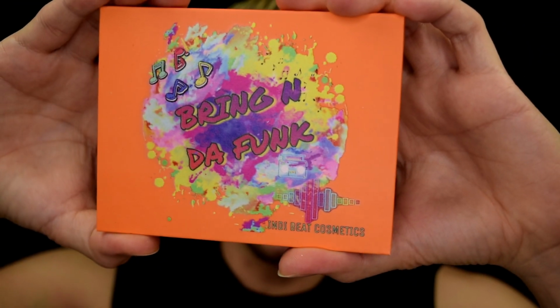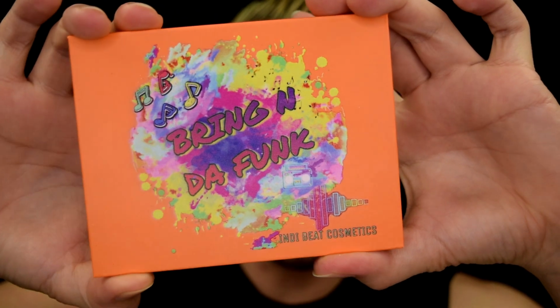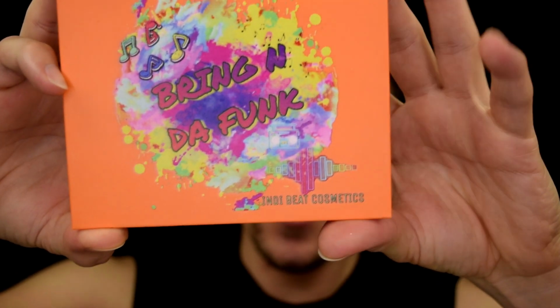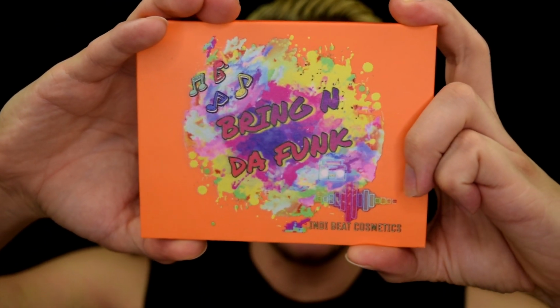And then last, but absolutely certainly not the least, we have the Bring In Da Funk eyeshadow palette. This palette is $24 and you just wait. Oh, you just wait. No, you know what? I'm going to zoom you in so that you can get a better look. So this is the front cover of the Bring In Da Funk eyeshadow palette. It's got some cool graffiti splatter paint looking stuff, some equalizer bars on the side here, the logo of Indi Cosmetics, and then let's look at the actual eyeshadow palette itself.